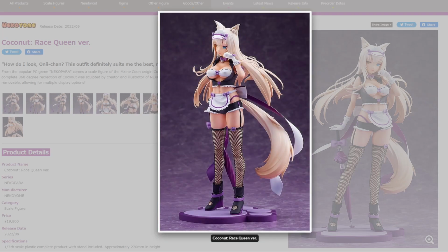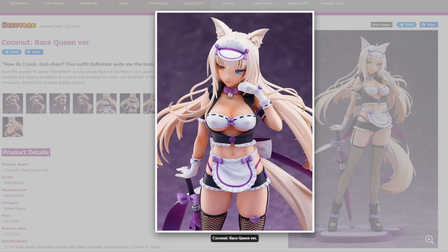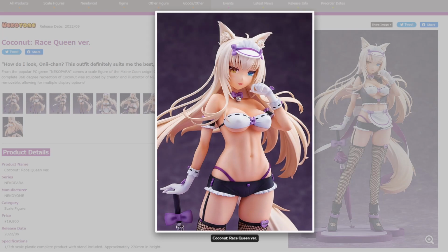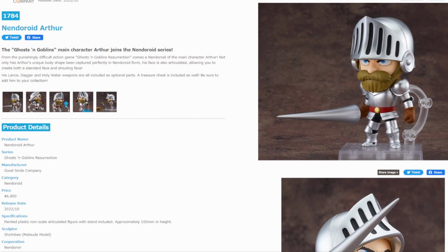It's kind of funny. I think that adding a maid outfit to a race queen outfit is really something, but I do like some of this. Gonna show my bias with this one, but I think Arthur looks fantastic. I was waiting to see what this one would look like, and I think they delivered.